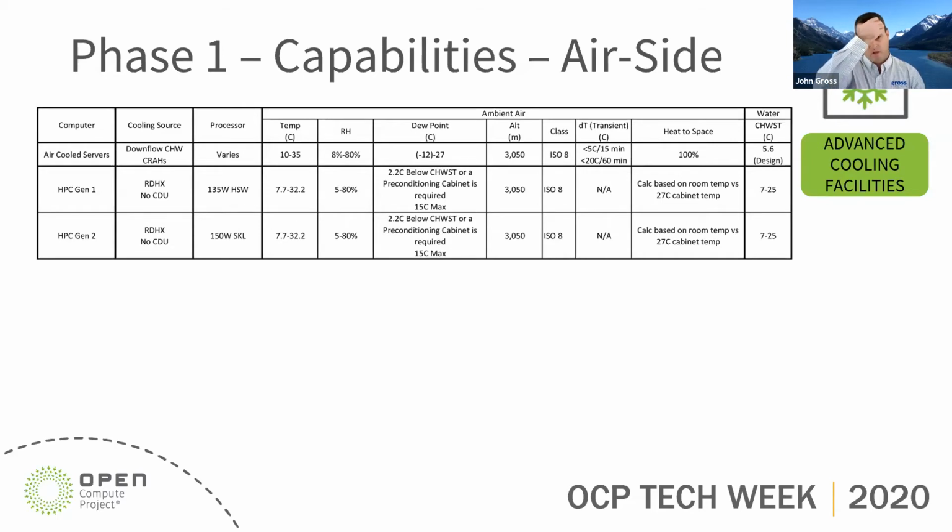And in the previous discussion, we were actually talking about dew point and operating above dew point. Basically the RDHX HPC that was installed did not have insulation on the internal plumbing. And so the requirement was that if the chilled water supply temperature was colder than 2.2 C below the ambient air temperature, we would need a preconditioning cabinet whose sole purpose was to dehumidify the air entering the ITE.